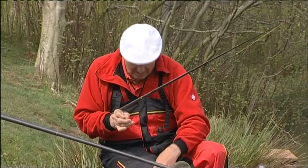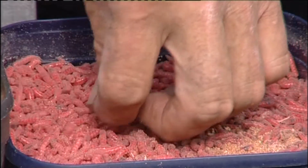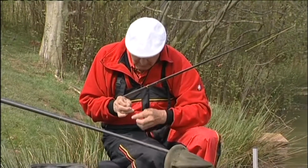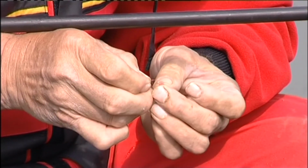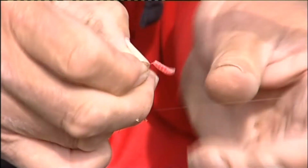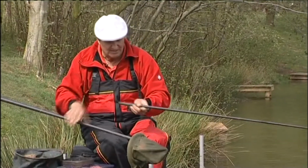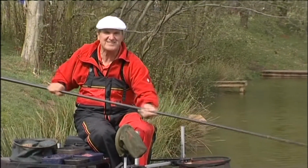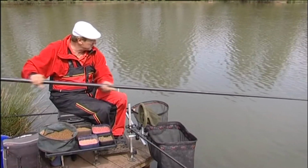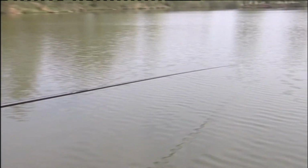Going to start with my favourite bait, the humble maggot. Single red maggot on the hook. If you squeeze that maggot and just nick it on very lightly, it still wriggles. And let's see what's in store for us. Let's see if it's sparked the swim off. Might take a little while. Usually when you're fishing it just takes a little bit of time to get the fish feeding.